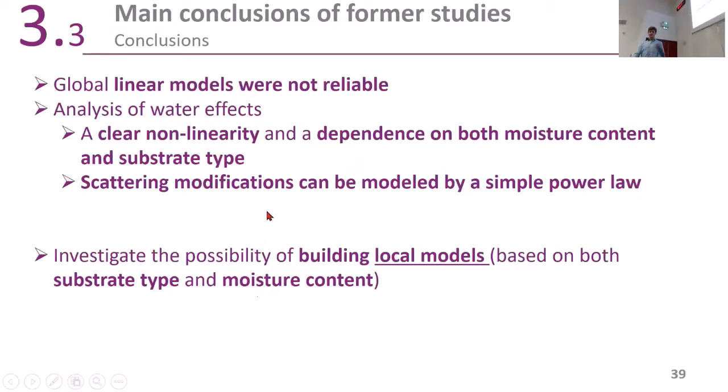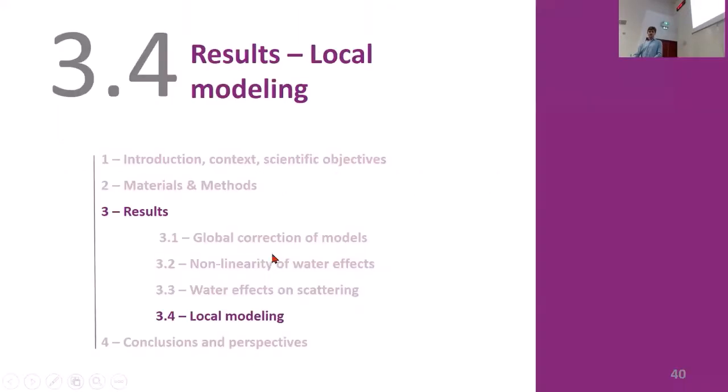So from this, we wanted to investigate the possibility of building local models in order to simplify our problem, having a given number of substrates within a given moisture content range, and try to see if we can better build models. So this is my fourth study I'd like to present.